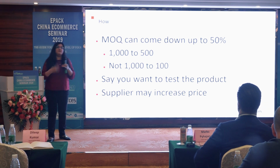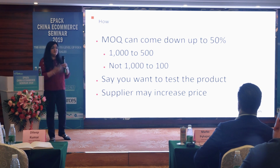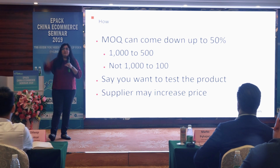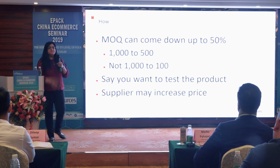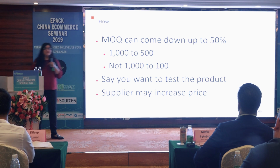And you can always say that it's a test order, and I will order higher quantities. I know that there's demand for this product. They will not come down from like 1,000 to 100 pieces, but at least they might come down from 1,000 to 500 or 800. Especially small factories, because they need your business, right? The larger factories, they don't care about you.